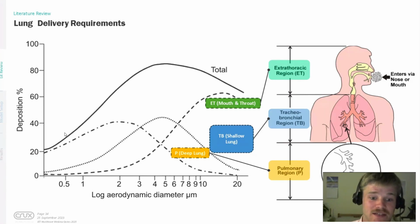So this black line is the total deposition. This is stuff that will stay in the body, it won't come back out. And we see this peaks around 4 to 8 microns. And then the lines below this show where the drugs land within the respiratory system. If we look at the top of the airway, the mouth and throat, we have this big right angle bend where the mouth and the nasal cavity change direction to go down your body. And we see a huge increase in deposition for larger particles.